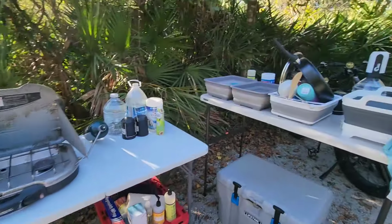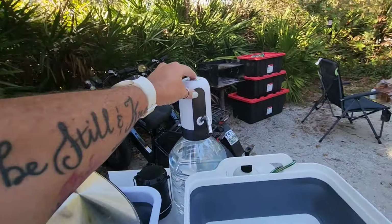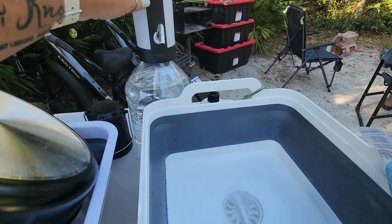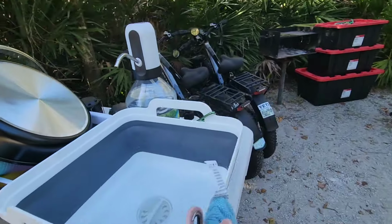And our setup. So we have the kitchen area. Then we have the dishwashing area and hand washing area. So this thing is cool. You just turn on and off. This is where we wash our hands or brush teeth, and then when we're done, we empty it and clean it out.